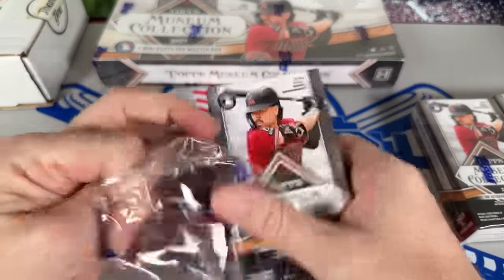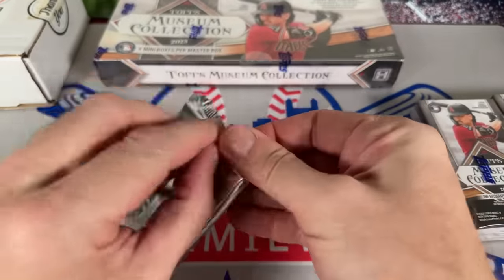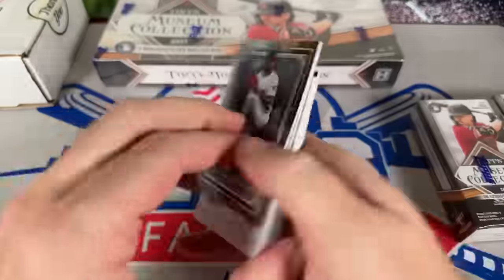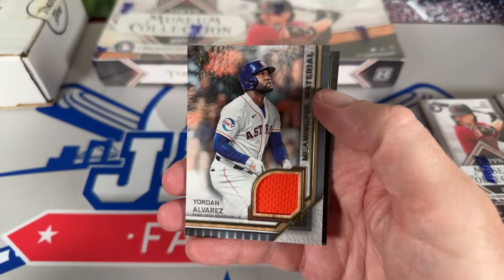Next one up for Museum Collection. Let's see what we've got. We have a Yordan Alvarez, number 25 for Houston.